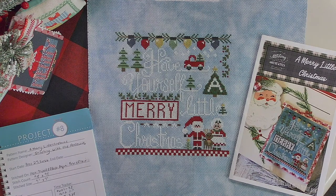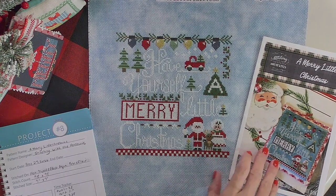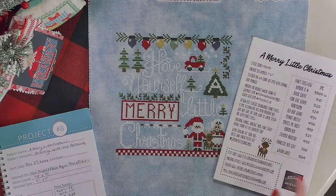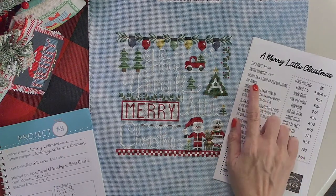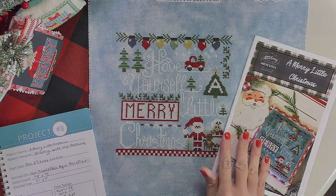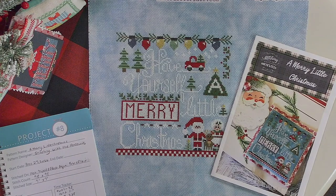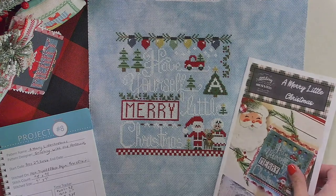Now, you can see when you look at it, theirs is a lot darker than mine, and mine is on Fabric Flare 14 Count Aida. Let's see. Oh yeah, they put Rit dyed, and the color they used is Evening Blue Monaco. So if you want to dye your fabric, you would just buy Rit dye in Evening Blue, and they used Monaco. So that is one of my finishes. I really like it. I will say the white is a little bit light, but I still think you can read it. So that's my first one.